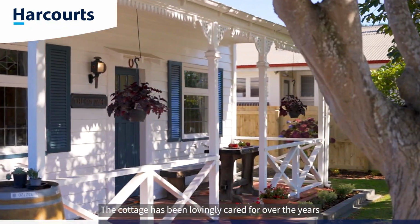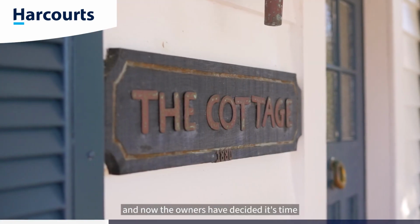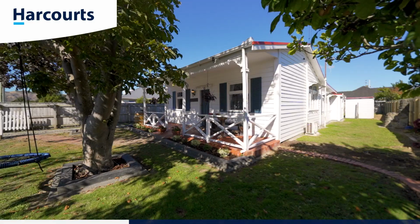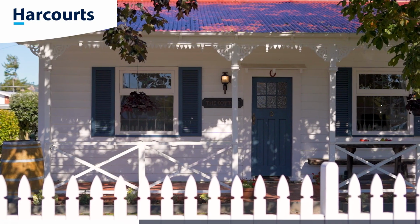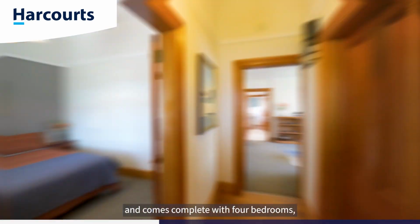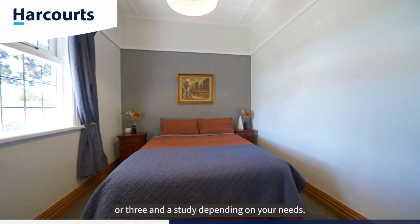The cottage has been lovingly cared for over the years, and now the owners have decided it's time for a new family to take over the reins. The home itself spreads out over 110 square metres more or less, and comes complete with 4 bedrooms or 3 with a study, depending on your needs.